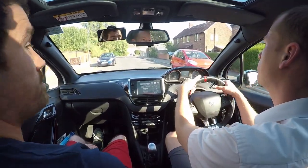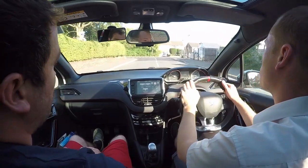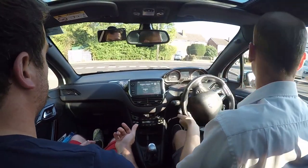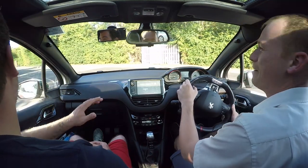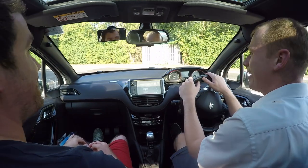Turn left at the end. Okay, so turn left at the end. Clutch up slightly on the brake. Didn't realise I'm doing it. Clutch down. It already is down, it's been down for the last twenty minutes. What happened there? My mind went blank as soon as it's there.